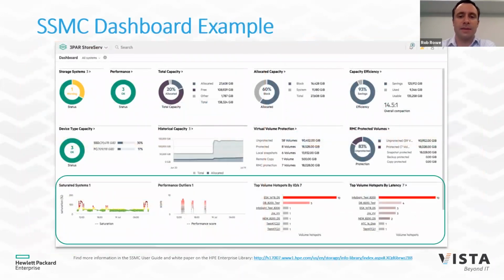So here's the SSMC, and again, I'll kind of compare this to the MSA a little bit. The SSMC is incredibly powerful. The reporting and the analytics and the threshold alerts that you can set on this thing are just awesome. The troubleshooting capabilities, and now that 3PAR has the ability to use InfoSight, is just absolutely incredible. Probably one of the most powerful monitoring and management platforms I've used in a storage array.